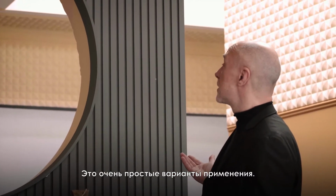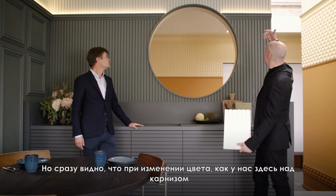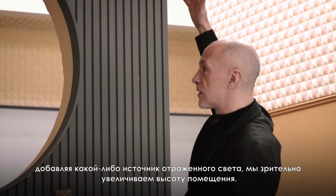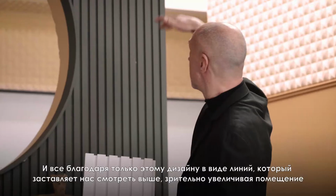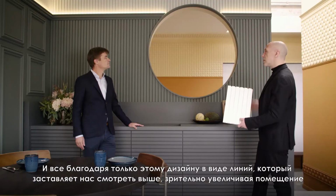Those are two very simple applications, but immediately you can see that when you start changing the color, as we have here above the cornice, and you insert some indirect light, you stretch the height of the space, you give it much more volume. And that is just because of this linear design that is bringing your eyes up or enlarging the space.